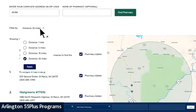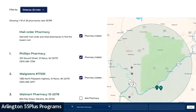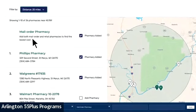You can use the distance filter to show more or fewer pharmacies and see the ones that are closest to you. You can also use the map on the right to see their locations. Mail order pharmacy is listed first. Every plan with drug coverage offers mail order.